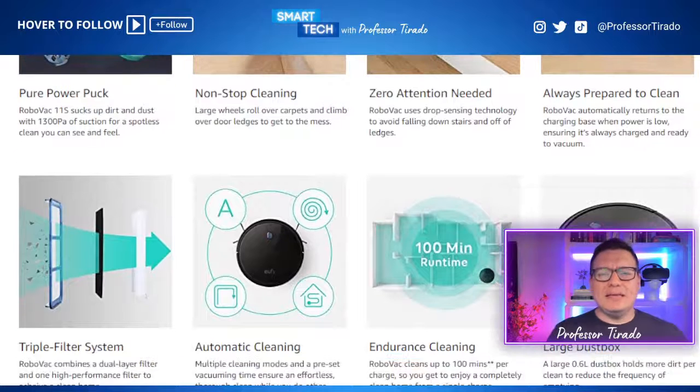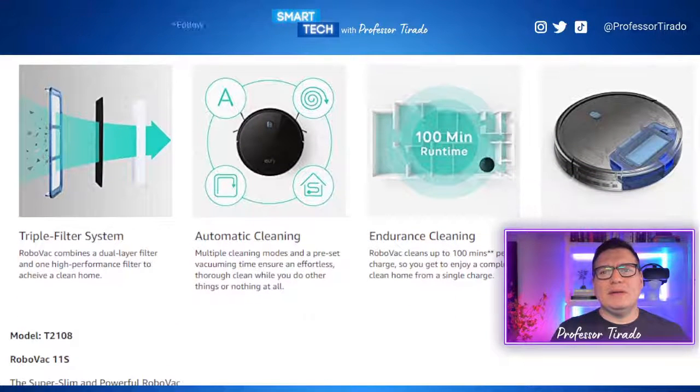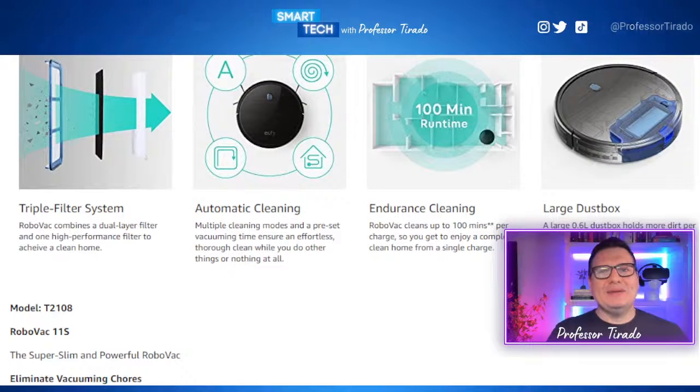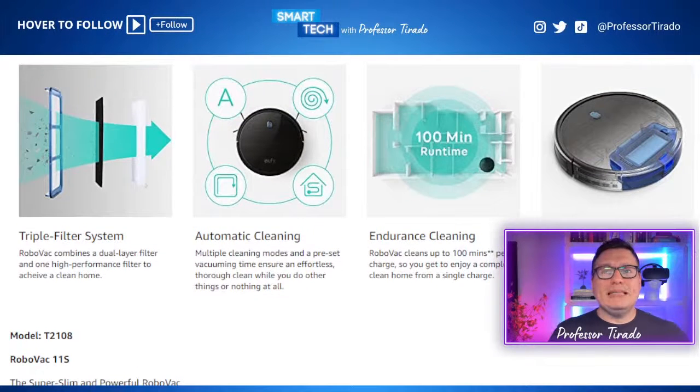And the fact that it has a triple filtration system, making sure that whatever it's picking up, it's also cleaning the air that's around you. It does have the 100-minute runtime, as I mentioned earlier, and it also has a large dust box that holds about 0.6 liters of dirt, mold, dust, or whatever it picks up overall. So again, you can get this right now for $165.99.